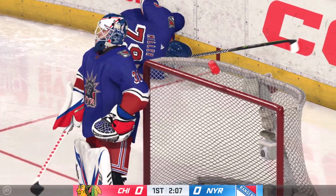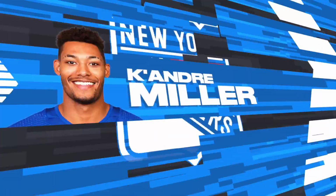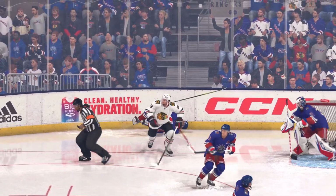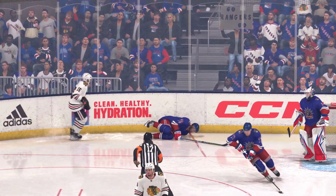It'll allow him to get off the ice and get a much-needed breather here. Hey, James, we got to get another look at that. He's pretty rattled here. Looks like he took a pretty big hit.